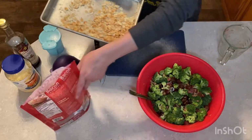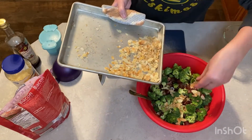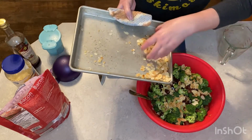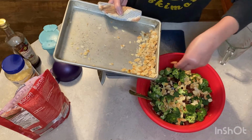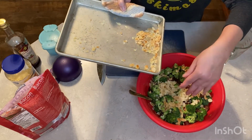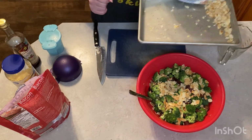I've toasted some almonds and I'm going to add those as well. Now, how you toast almonds is you take them, you spread them out on a pan and broil them at the highest temperature, watching them very closely because nothing is worse than burnt almonds.